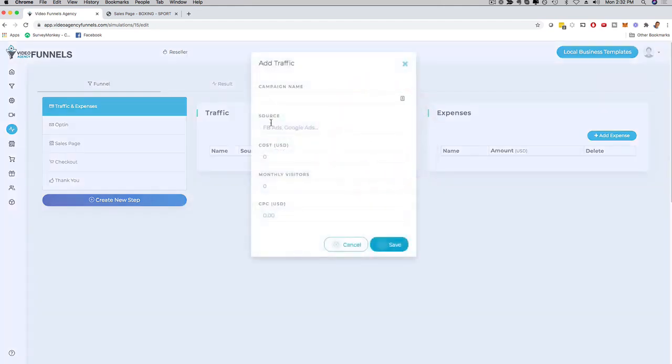And then I have here, I can select Google Ads, Facebook ads, different traffic sources, the cost, the monthly visitors, CPC, campaign name I can give it, and I can do this for an opt-in page, a sales page, a checkout page, and then I can go ahead and actually do a simulation and forecast the client's cost, revenue, and profit, which is cool. It's something unique to our funnel builder and very unique for agencies as a service that they can also sell, right?